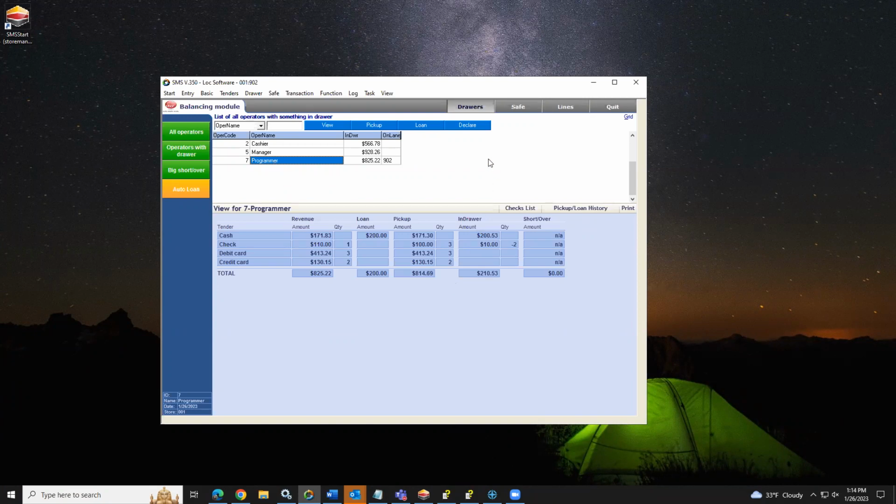The last option now that we need to do is to declare. So after everything's done, you have all of your pickups in for the day, you have all your loans in for the day, you can then go back and declare that cashier and say this cashier is done for the day. I'm declaring them as done for the day. I'm going to go ahead and switch to a different operator to start fresh. I'm going to go into my manager.